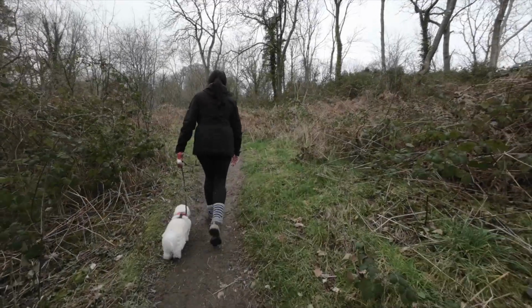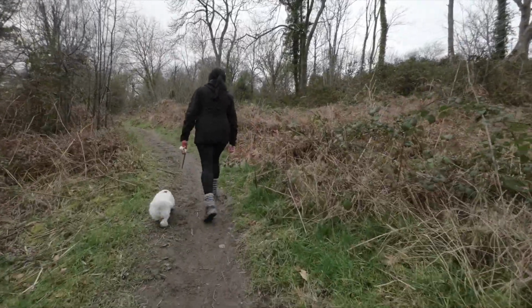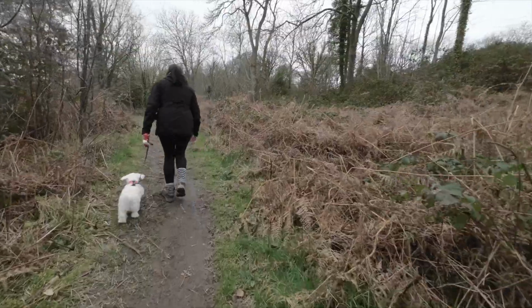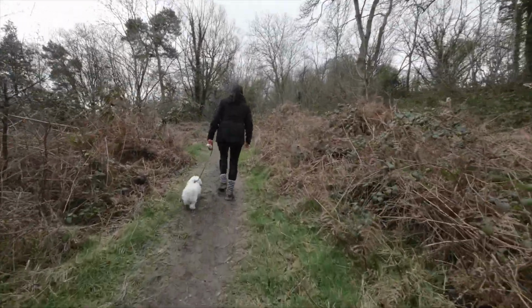To the war memorial now. A couple we've just spoken to said the views from up here are even better than they are from the castle.